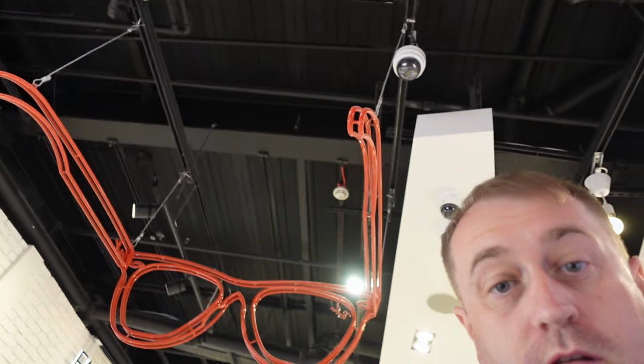Probably got a nice price. Let's have a look, try and balance the camera. Yeah, £145 for glasses. They're going straight back.